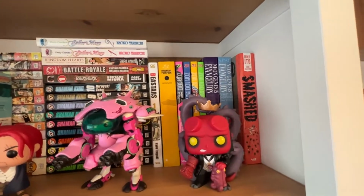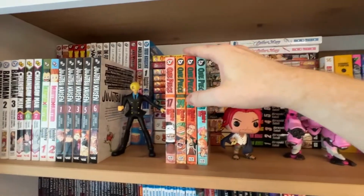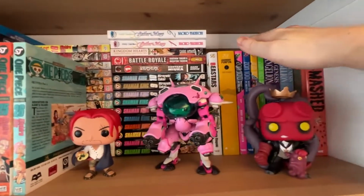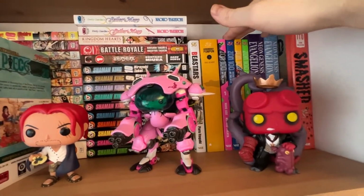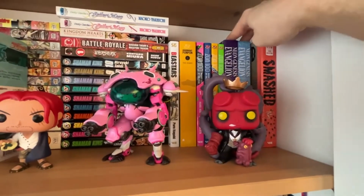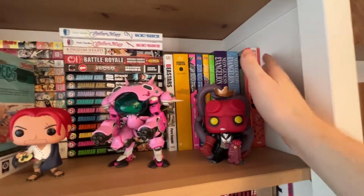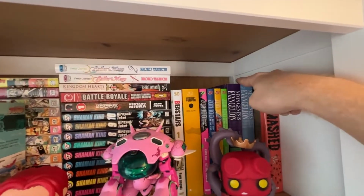And then here we have our larger scale issues. So as opposed to the shorter trim, these are larger. These are the Viz signature editions, and then the other Viz copies that they do. These omnibuses of Neon Genesis are even taller again, and the hardback is bigger. This can't go all the way back because of the corner of the shelf back there.